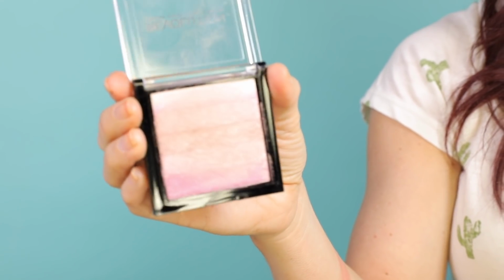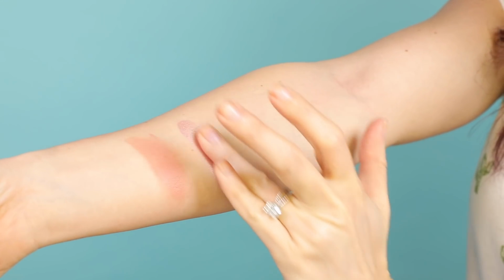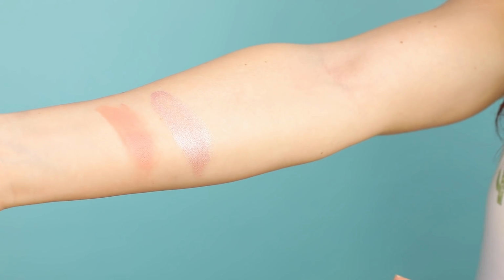I also picked up another one of these Vivid shimmer bricks. This one is in Pink Kiss. This is a newer shade. It's a gorgeous kind of pinky lilac shimmer. It's absolutely gorgeous. You can concentrate on the lighter side to get a lighter highlight, or you could go on the darker side to get a darker highlight, mix it together and kind of get something in between. But the one in Radiant is one of my favorite highlighters of all time, so I definitely wanted to try this one.